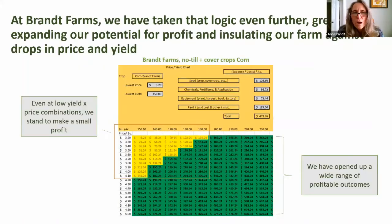Okay, so at Brandt Farms, here are our actual costs. And you can see there ain't no red on this sheet for what we're doing. In fact, I think we're at less than 110 maybe before we can even break even. So at 420, we are already at 150 bushels. We're already profitable doing what we're doing.